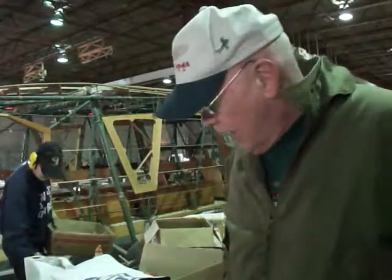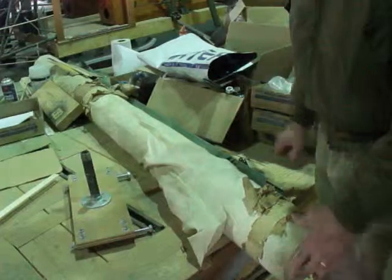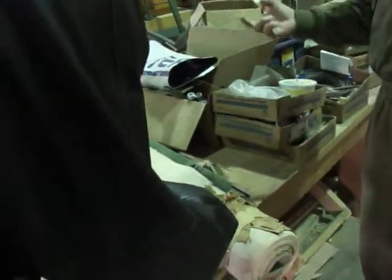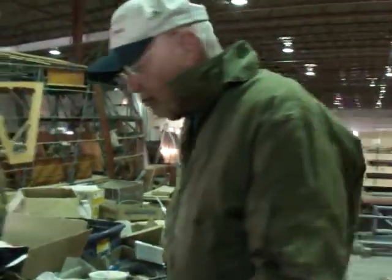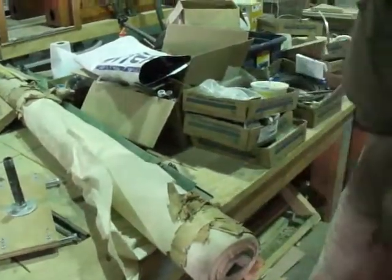I found in a hangar in Wisconsin an original roll of World War II grade A fabric. I grabbed it, but of course we won't use it on this airplane because we want to use lifetime fabric that's going to last longer than it did. But I had to get it for authenticity. This is the real thing.